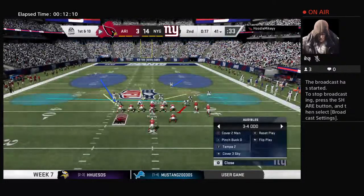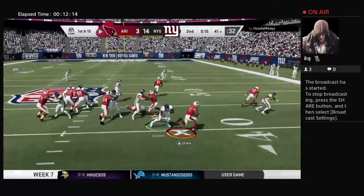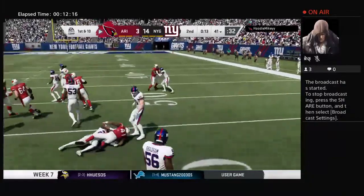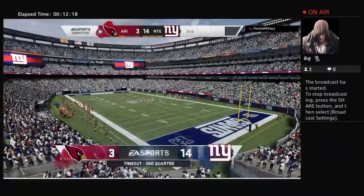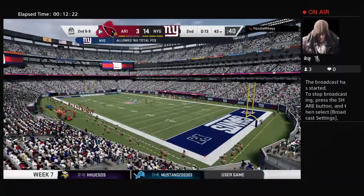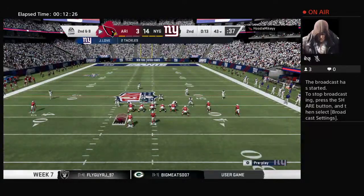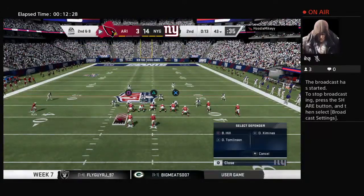So good field position for the Cardinals as they come up 1st and 10 at the 41-yard line. Running, it's Drake. Now the Cards going to call another timeout, their 2nd, as they'll stop it with 13 seconds to play in half number 1. The last run good for 2. Here's 2nd and 8.